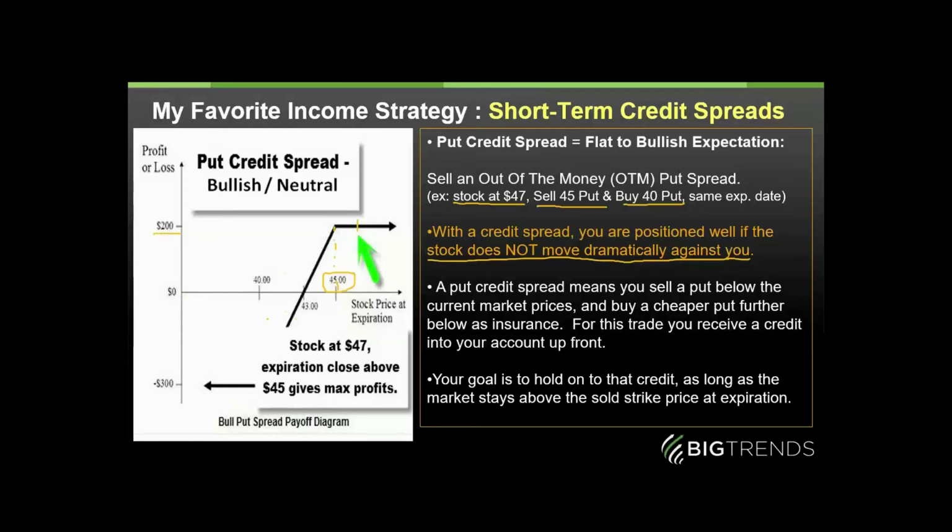Now you can see the risk is if you're really wrong and it tanks down to 40 or less in this example, you could lose $300 per contract. Why would we do a strategy where you could lose more than you can make? Because that's rare and we have plans to cut and run. You can see our break even at expiration in this example is 43 bucks. Anything under 43 bucks, we should be cutting and running before it gets down to 40 bucks.